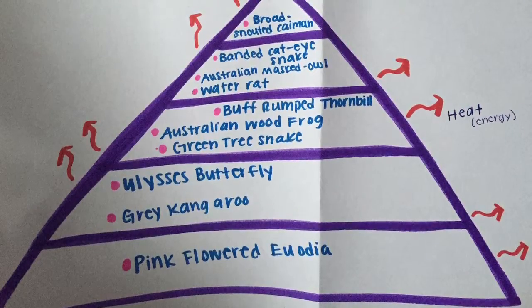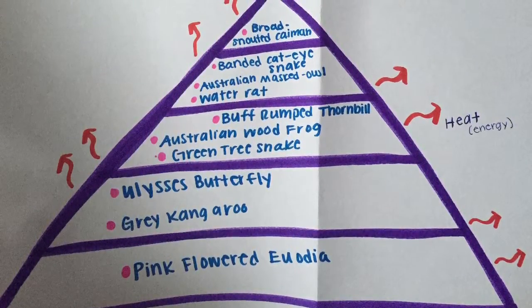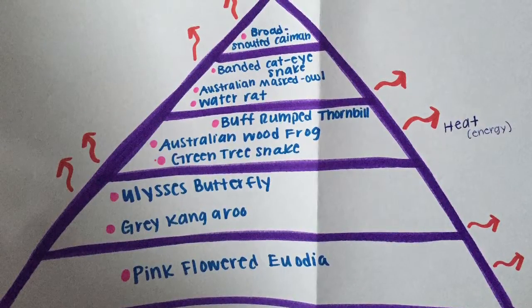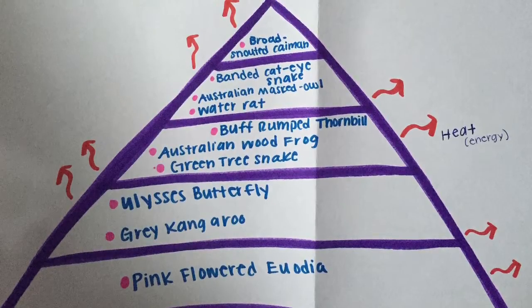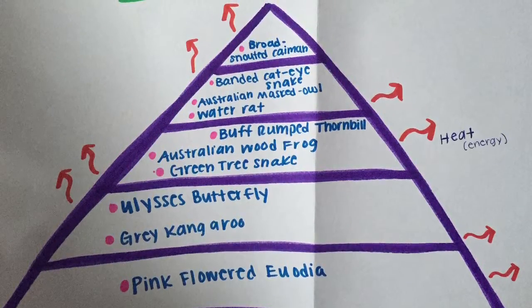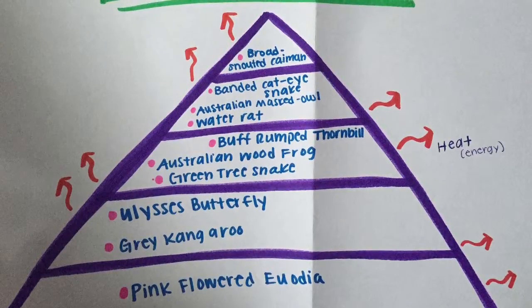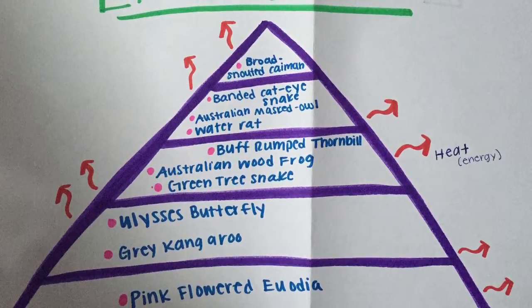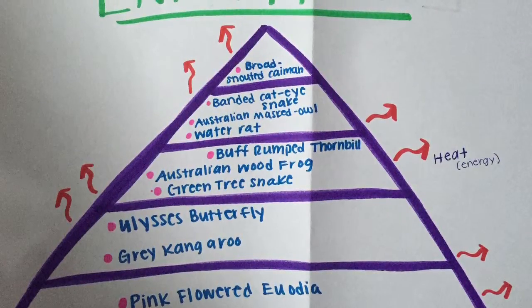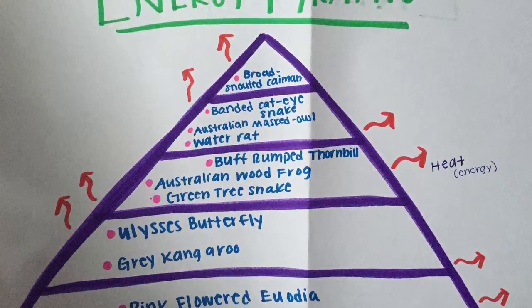Our energy pyramid starts out in the first trophic level with the pink-flowered Euodia, which gets its energy from the sun. The pink-flowered Euodia receives the most amount of energy in our energy pyramid. Moving to the next trophic level, the butterfly and the gray kangaroo receive energy from the pink-flowered Euodia, also giving off heat energy from the sun, which goes into the environment. In our third trophic level, the buff-rumped thornbill, the Australian wood frog, and the green snake all receive energy from the previous 2 trophic levels. These animals also give off the energy that goes into the environment.